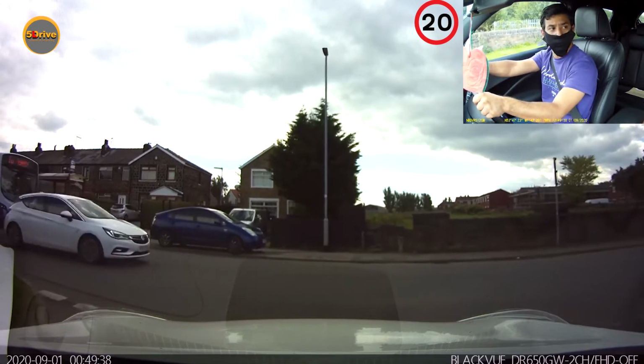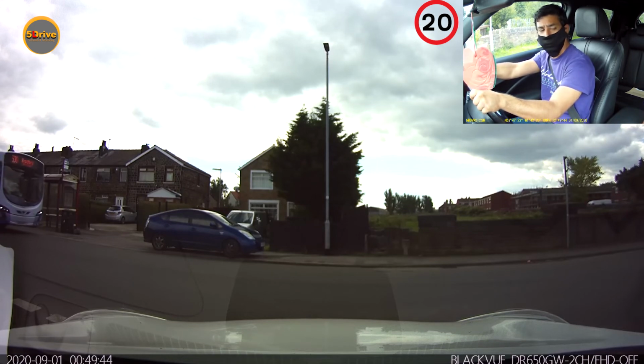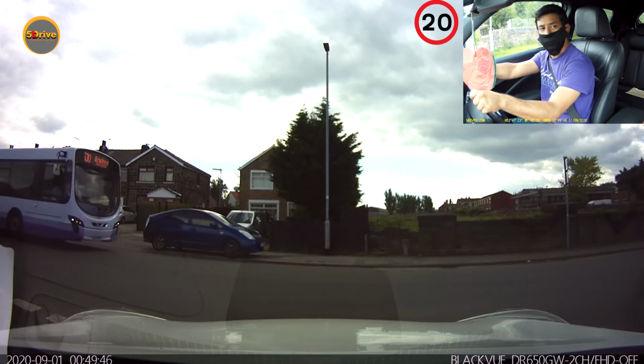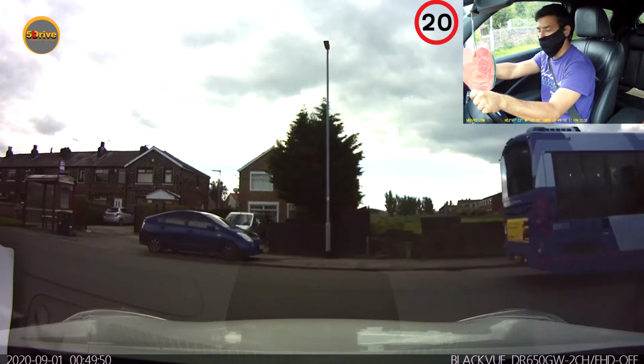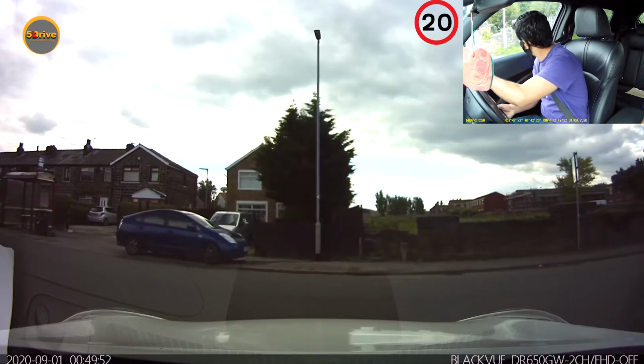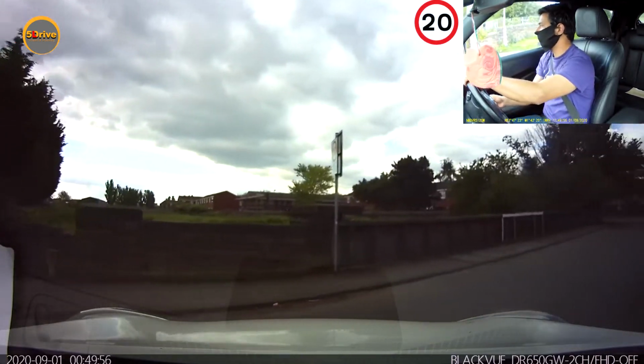There was a bus coming on the left. They signaled to move off, so he did really good observation. He let the bus go, and after that he pulled out very safely. So that's definitely a good point. But as soon as he turns, the speed limit changes to 30 miles an hour.